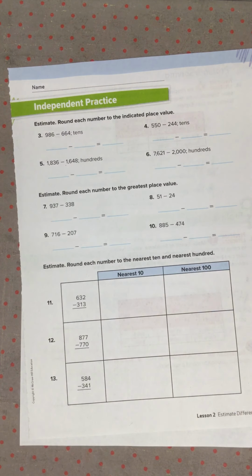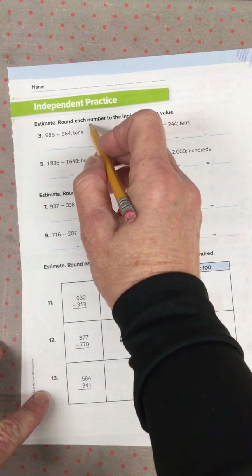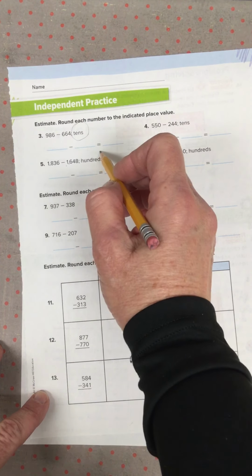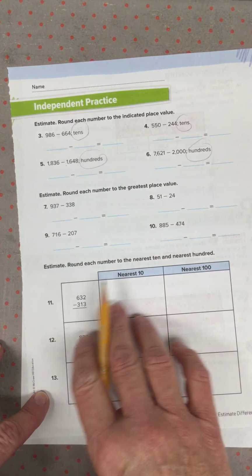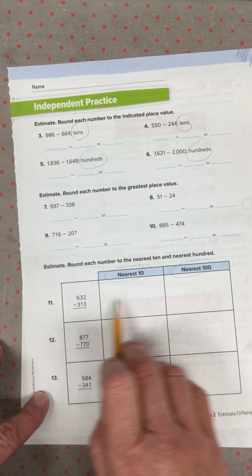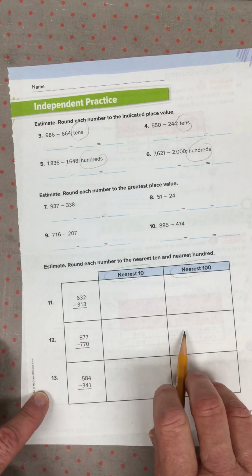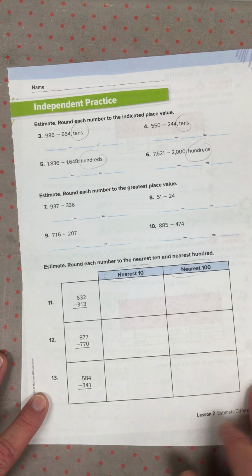All right, let's do one more. This is what the homework looks like. You're doing the same exact thing. These I think you can handle. Just remember the indicated place value. So you're rounding to the nearest 10, the nearest 100, the nearest 10. Okay? It's down here. It shows you the nearest 10 and the nearest 100. So it wants you to do it both times. So I'm going to do the one right in the middle, and then you'll have a free answer when you're doing your homework.